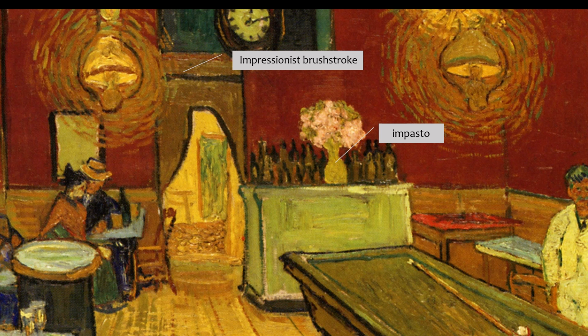Now, we've got this arrow here pointing at the vase of flowers to show the impasto, but you can see it throughout the canvas. Van Gogh is really known for his impasto. In fact, his layers of paint are so thickly built up on his canvases that conservators are having a hard time keeping that heavy layer of paint from just falling off in huge chunks.